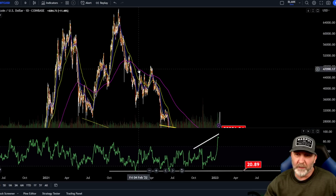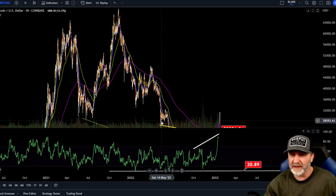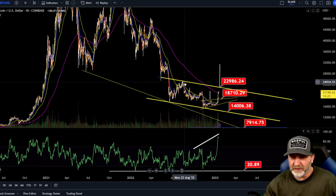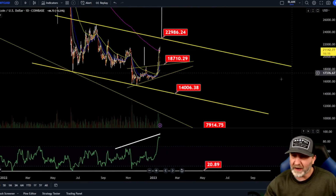They get the FOMO in. They might even buy a little bit for the pump and let people buy in and think it's the bottom, and then they dump on them. And then they have to do that again. Otherwise, if they keep dumping, they won't get as much for their Bitcoin, right? That's how all markets work, guys.